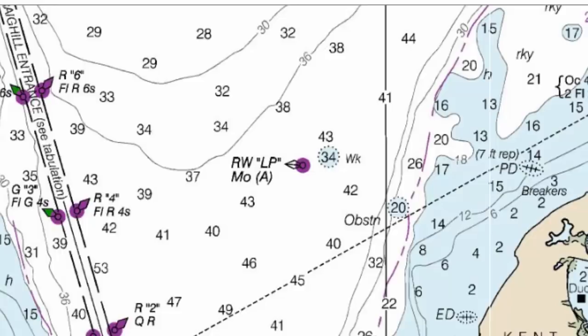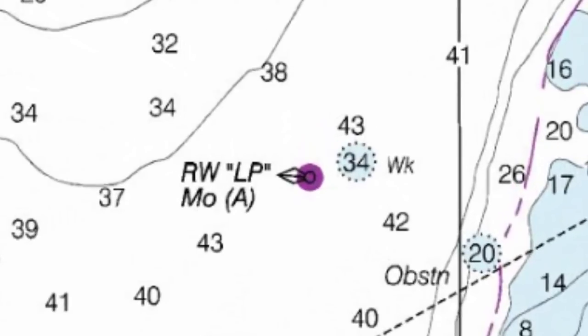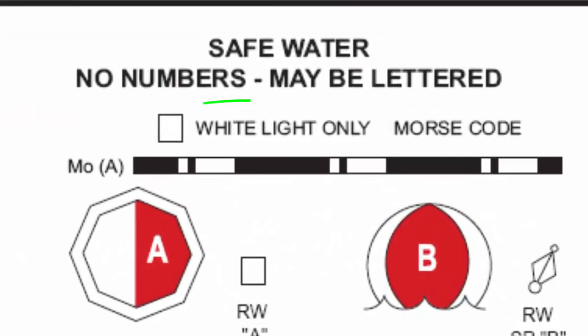Red and white, LP, MO A, a diamond again, therefore it's a floating buoy. It has this red magenta circle, which means that it's lighted. It does not mean that it's a red light, it means that it's lighted. It's a red and white mark, so you know therefore that the light is going to be white. That's what this told us, white light only.